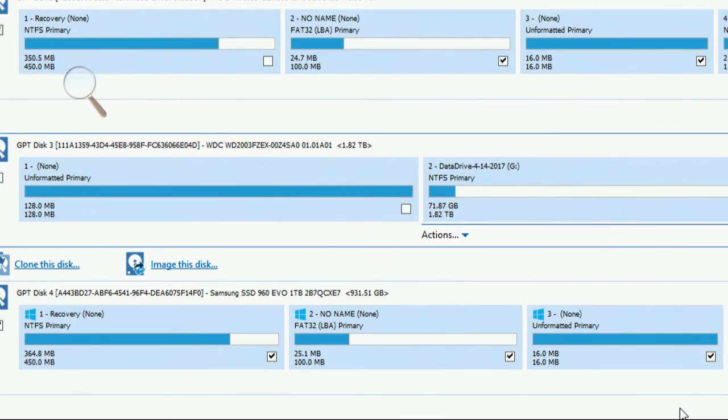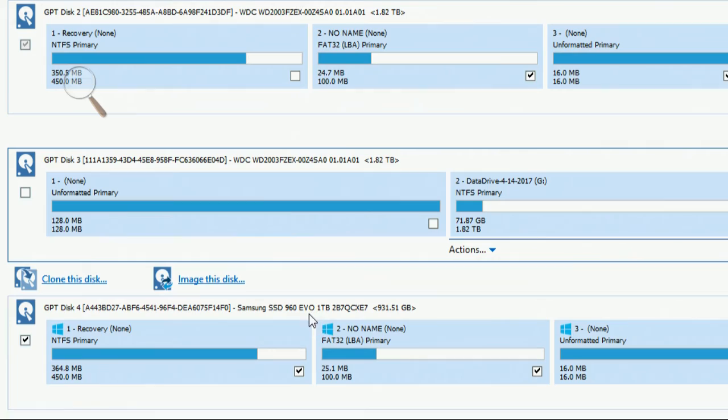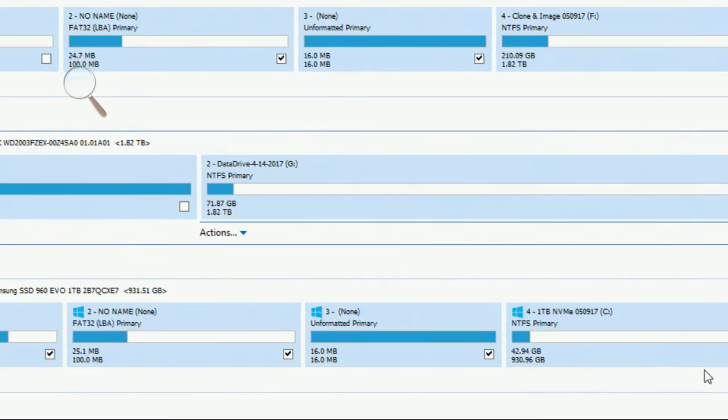And there's the Samsung. It says Samsung SSD 960 Evo. And I put on the label that that is the 1 terabyte NVMe. Okay, that's the drive I'm going to copy. So I'm going to zoom back out for just a minute so I can see everything.